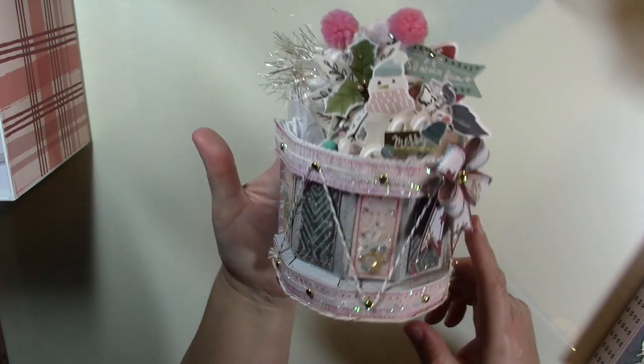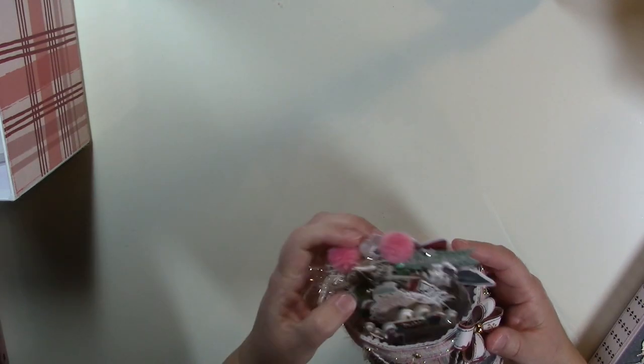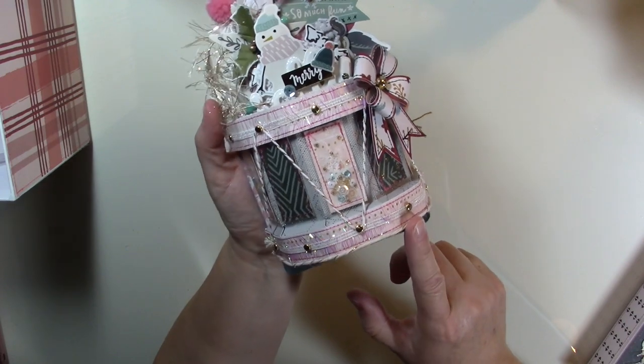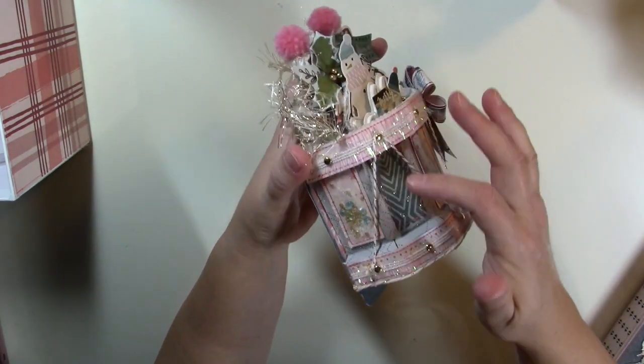I used a cut file from SVG Cuts to create the little drum. And I love the little cut file because it's just so darling. I just love everything about it. I love the little paneling.